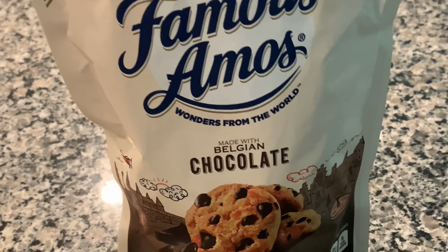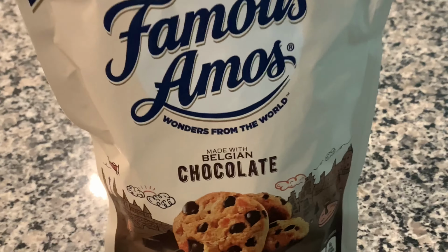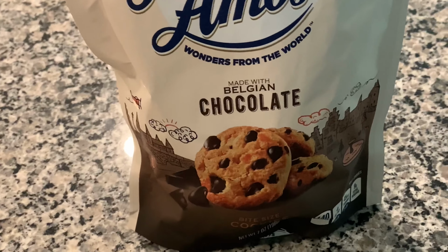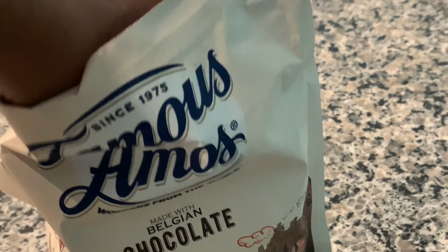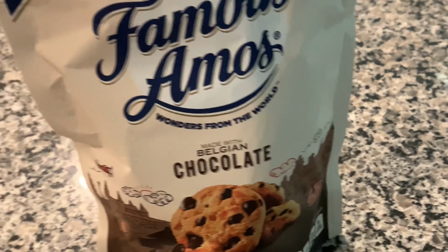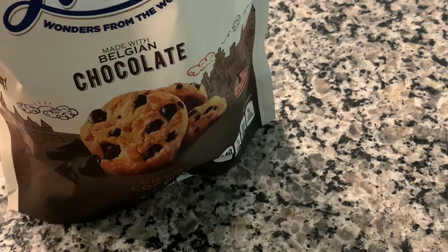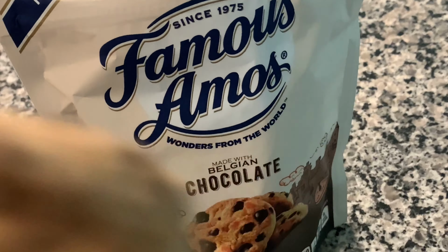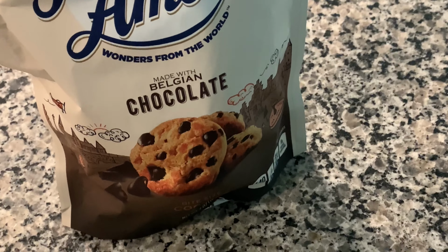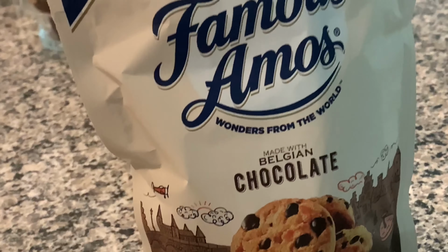And honestly, they taste different from the Famous Amos cookies. I thought when I purchased them, I was like, okay, they're just gonna taste like the regular Famous Amos chocolate chip cookies, but honestly, they don't. They're super, super tasty, and they have like a very rich flavor to them. They're so good. They're really good. So yes, they are really good.